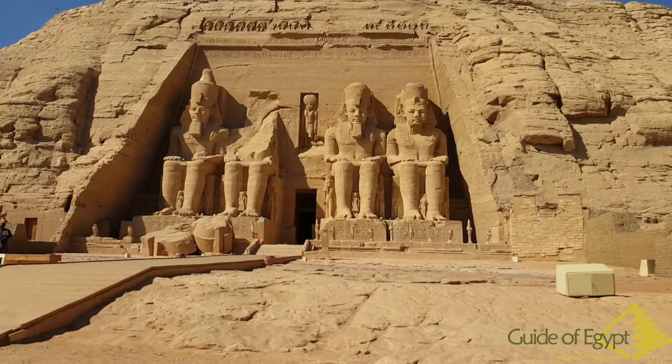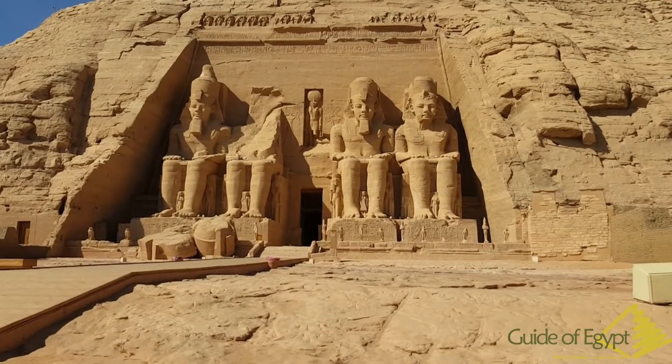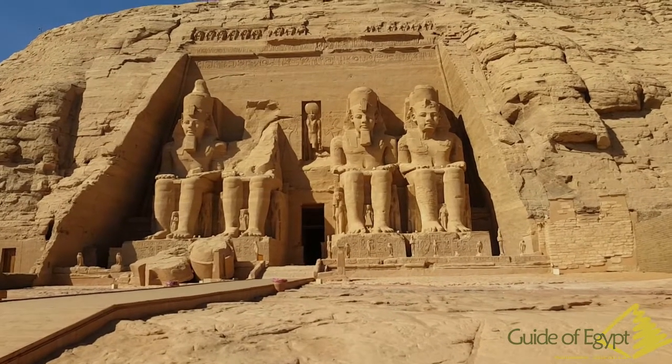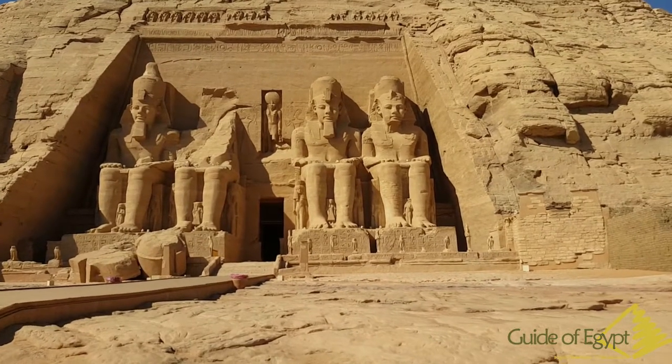This is one of the, I will not call it strange, but not usual type of showing the crown of Egypt. It is normally one thing above the head, the crown or the headdress.